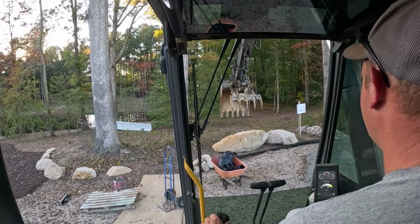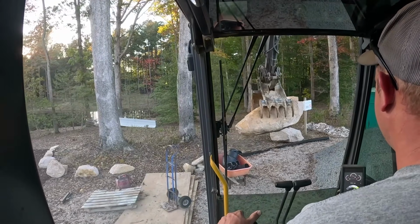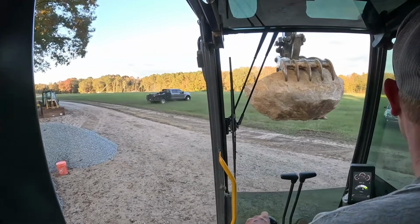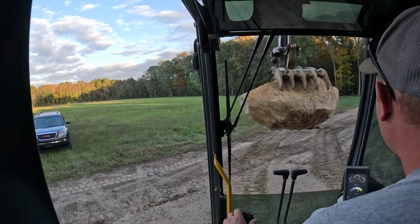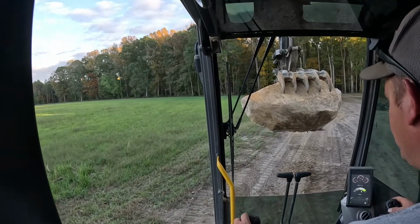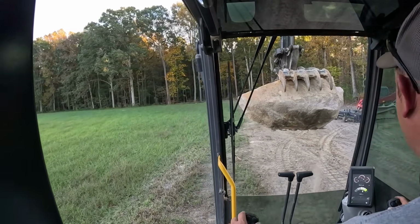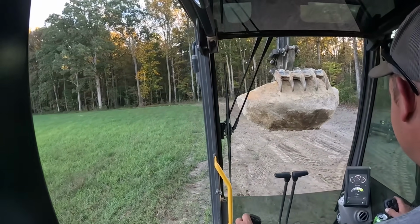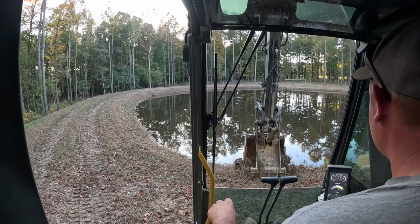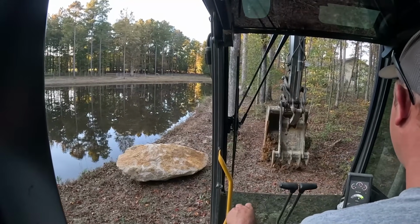So I never used this big rock in the wall because it was just too big. It's a heavy rock. I'm gonna go down there and try to notch the pond bank and sit this rock in there so that it lays somewhat flat. Figured I needed to drive over here with the excavator before I put my sod down. Muddy dirt right here for now, I guess.